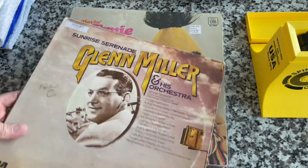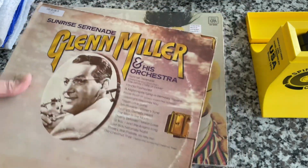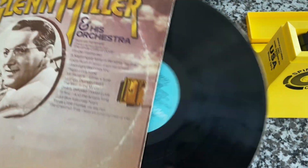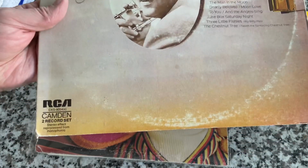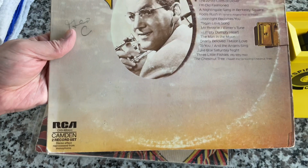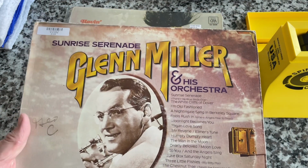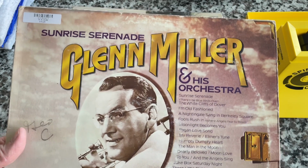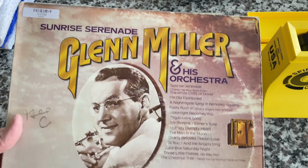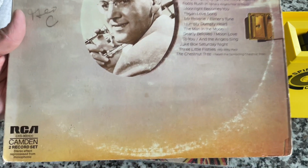Glenn Miller. My Glenn Miller, no Glenn Miller left behind policy. I actually have this set, but I only have one of the two records, so this completes it. It is Camden, and if you don't know, Camden is RCA Victor's budget label. But what's cool is they use the same quality pressings as the full-blown RCA Victor albums. It's just that they work out licensing arrangements with the artists and the artist families so that they get a lower royalty so that these can be re-released at a budget price. So these are stereo reprocessed, but that's okay.